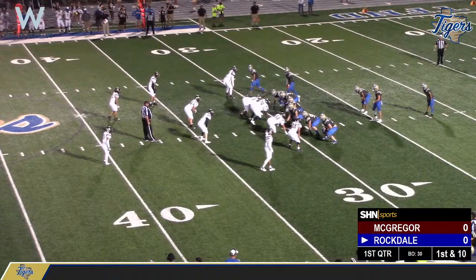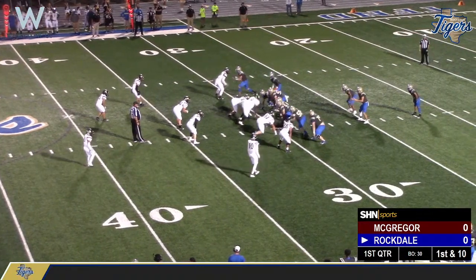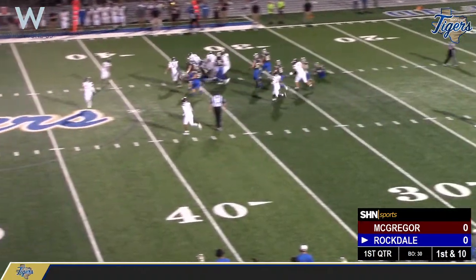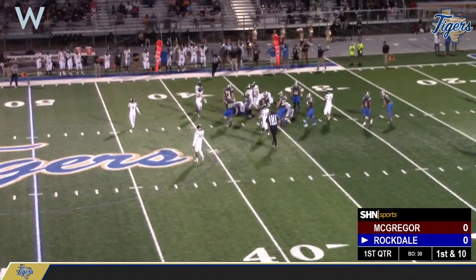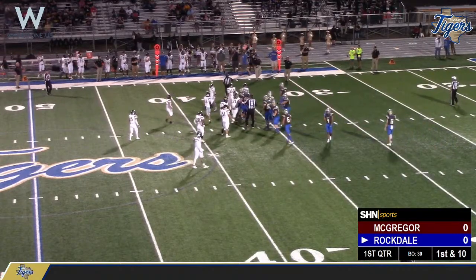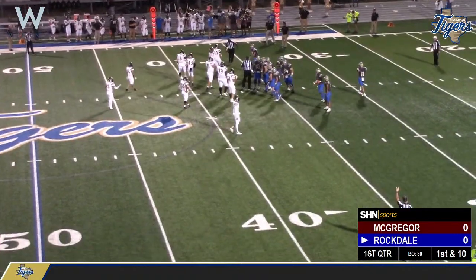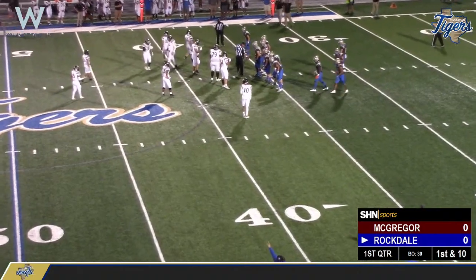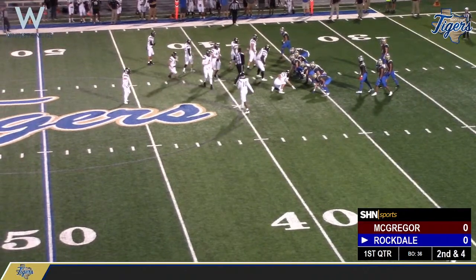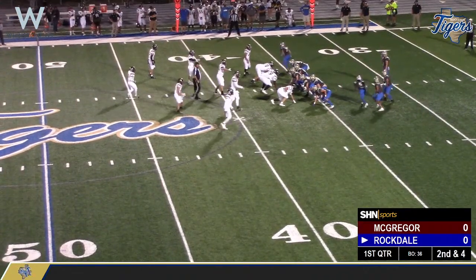In the gun, wing back. It's an offset pistol look. Handoff over the right side with room to the 30, 35, and brought down across the 35-yard line. That'll bring up second down. Gain of about 4 on the play. Looks like Aaron Marrero was on the carry there. Picked up good yardage.